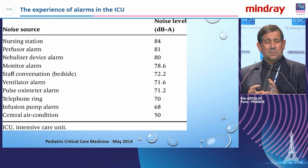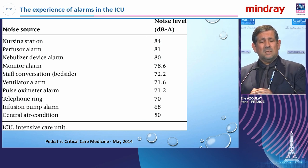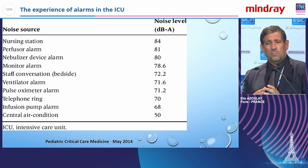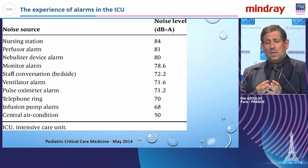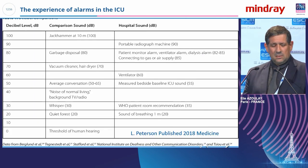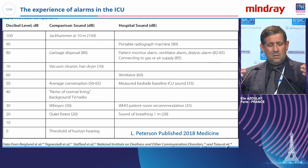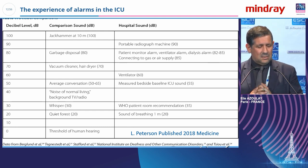It affects everyone in the ICU, patients, healthcare providers, and family members. It also means that nurses, for example, are going to have so much burden that it can create moral distress, burnout, and the intent to leave the ICU. Let's look at comparative noise data with, again, decibels.